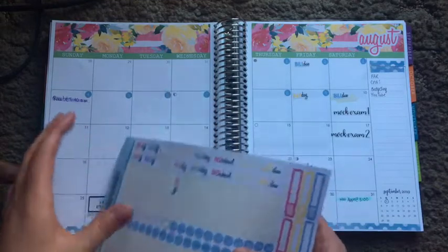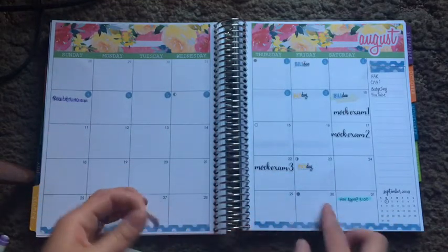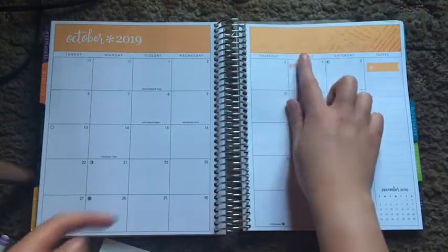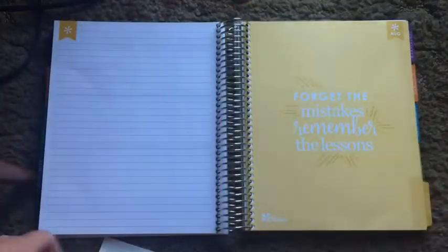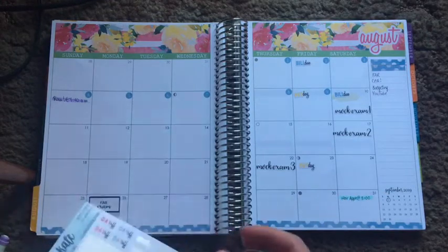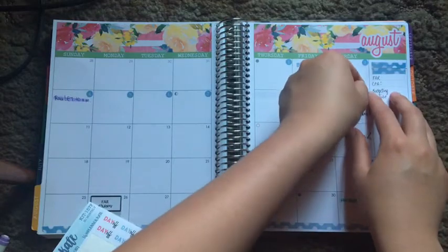That payday sticker, I might as well just put it on in October. So I get paid not the 30th, but the 6th, the 20th. So October 4th would be my first payday in that month. There we go. So that'll take care of it not being on the sticker set properly. And then, yeah, I'm probably gonna move these.